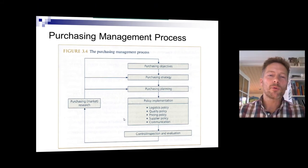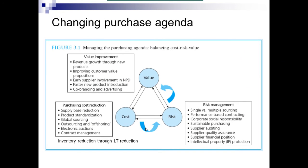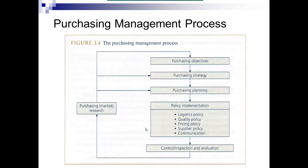You build up the strategy to support the objectives, as it says here, and then of course the planning of it, and then you slide into policy implementation. So the procurement organization controls the policies around quality and pricing and logistics around their supply base, and also the communication naturally. Once you have all that in place and you know what you are going for, just to recap, the objective could very easily come from this triangle that we have just been through. What is it that we want to accomplish by our procurement organization?